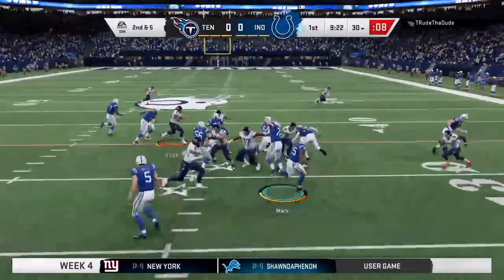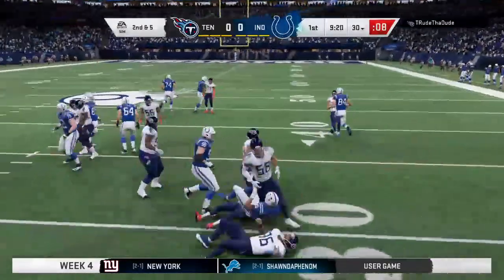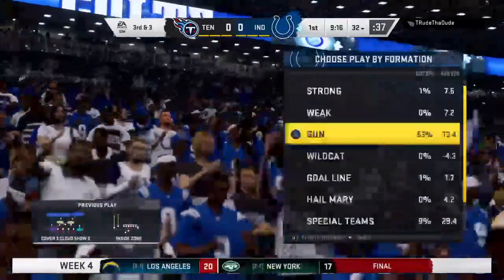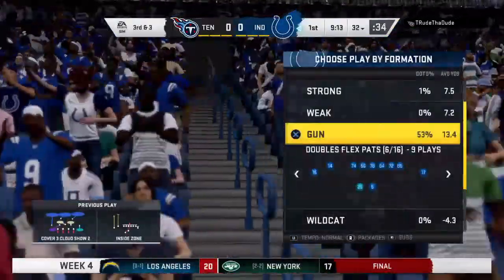On 2nd down, here's a run with Mack. And he'll slip his way up across the 30 to the 32. Just a couple on the pickup there, and now it's 3rd down.